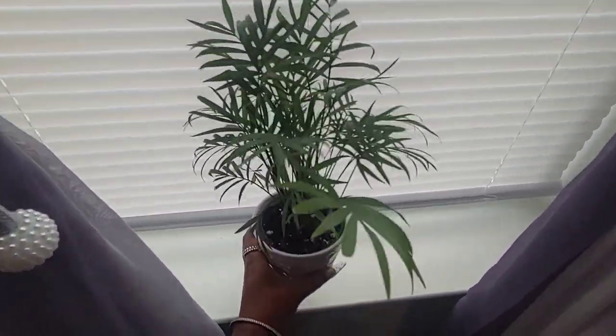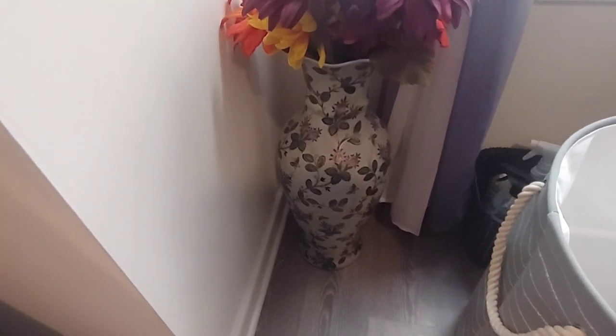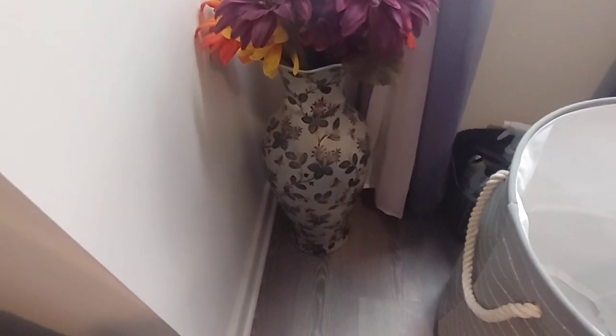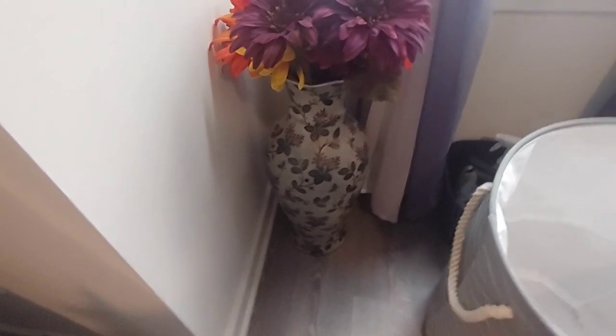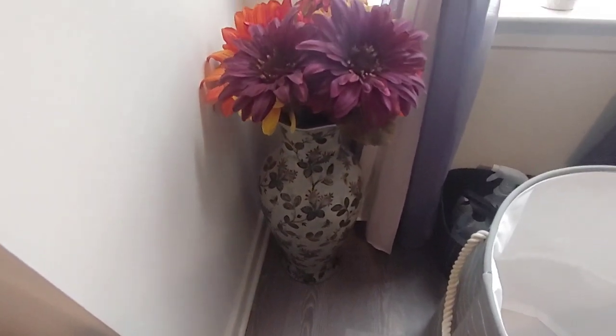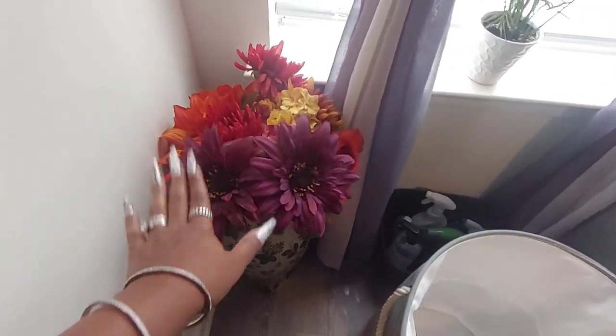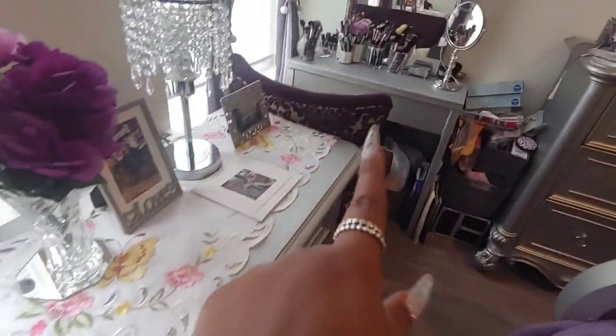I got it from Lowe's for Mother's Day. I got this vintage, now this is vintage, this big old vase. I got it from someone who was close to me, but she passed away, and it used to be her mother's. So I kept it and put some silk flowers. I got these flowers from Dollar General a very long time ago. This whole set used to be in my living room with the chair over here.